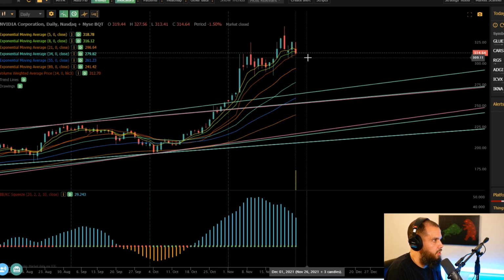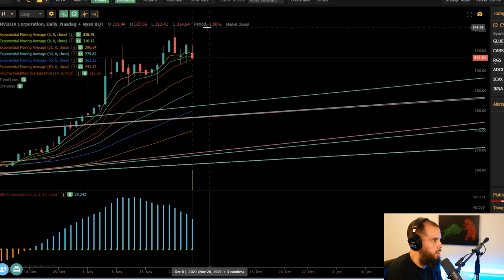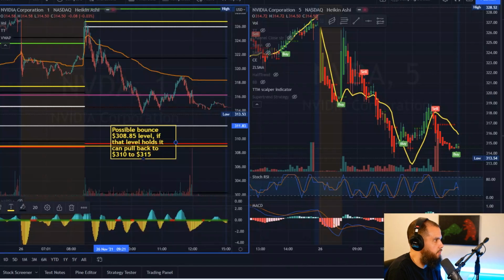So if it doesn't drop below 309 here, I would say that this is good for a swing trade. If you're going to get in this, 309 should be your exit, which is kind of a ways away. But it looks like it's starting to form another bull flag, and the potential is back to the high of 345.